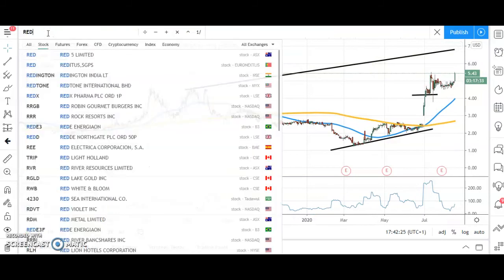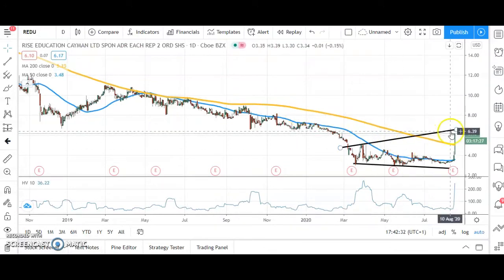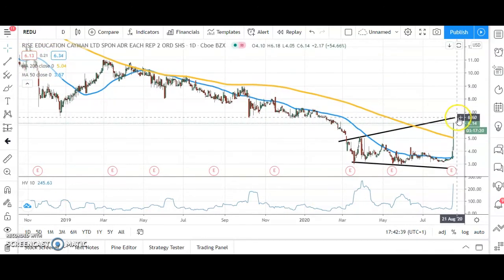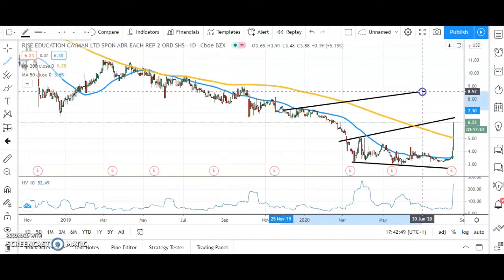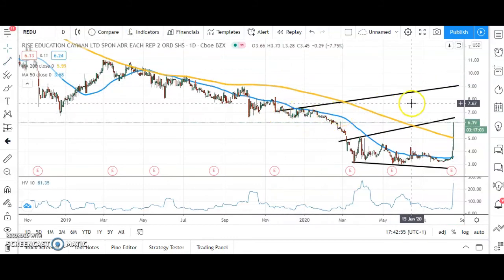The last stock of the day is one that is certainly looking quite sprightly. Rise Education, living up to its name, nearly at the initial target, the top of that broadening triangle at $6.60. Perhaps seeing that today or tomorrow. If you are a fan of this situation and want to know how much further the shares could go, perhaps $9 could be the target there at that old November resistance line projection. At this stage, while we're above it, the stop loss area would probably be resistance on the way down, which is 564. So the whole bull argument here remains intact while we hold above that old peak from early March on Rise Education.